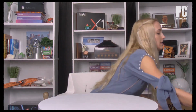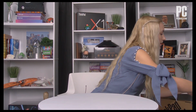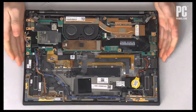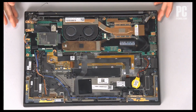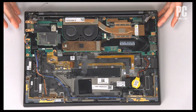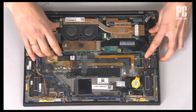So let's take a look at the X1 Carbon. So here I have taken apart the bottom cover of an X1 Carbon. And I had mentioned a little bit about performance already and how we've increased the performance of these pretty significantly gen to gen. So one of the ways we were able to do that was with this air intake keyboard design. So here you have the planar board and the dual fan system.